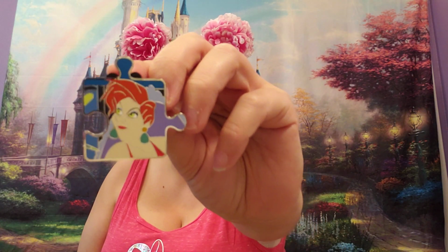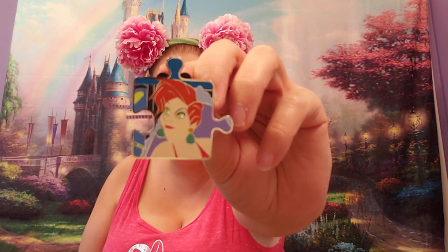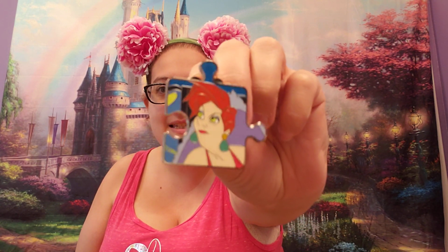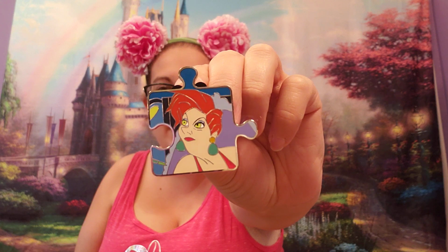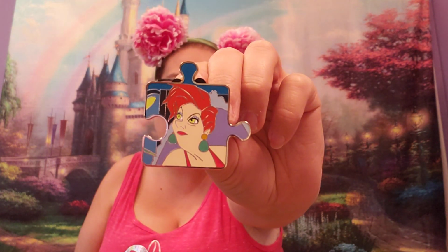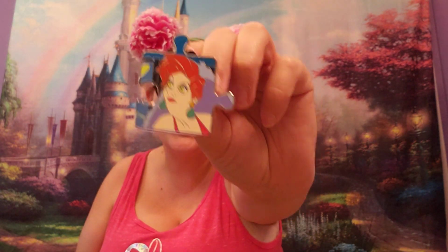And we have 6 of these. So we got a duplicate. We have another Madame Medusa. So she will be up for trade. So if you are collecting these series and you'd like to trade, let me know. You can either say in the comments below or hit me up on Instagram. She will be up for trade.